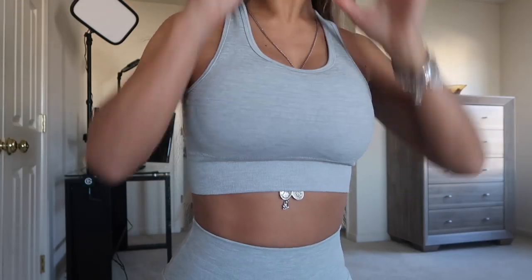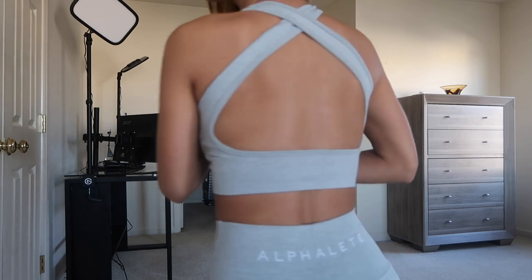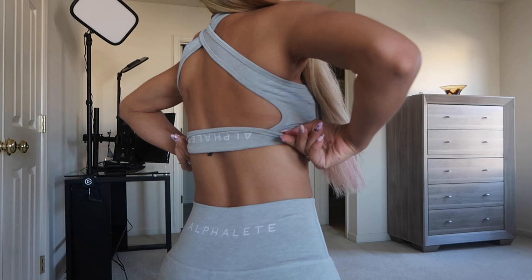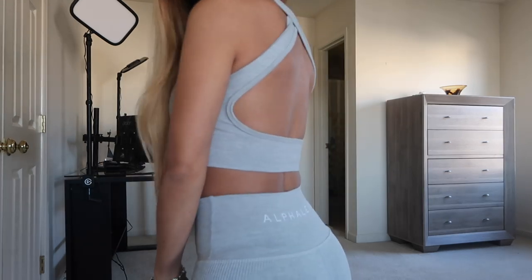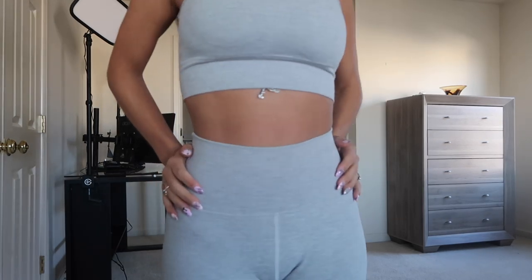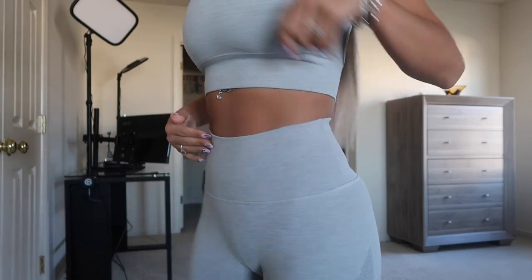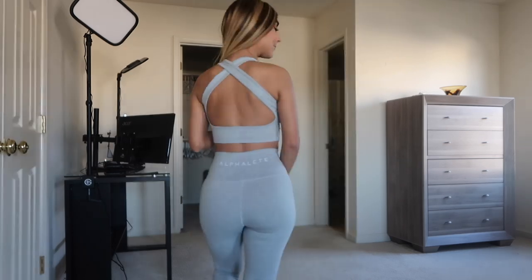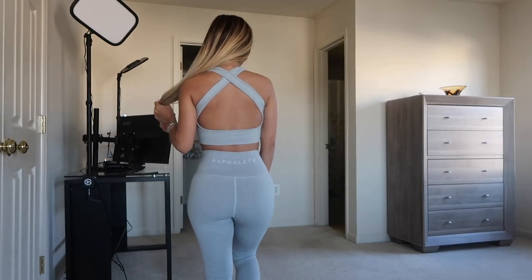Now, this sports bra is so freaking cute. It is cross-backed, and it does say Alphalete underneath here. I don't know if you guys can see that. As you guys can tell, these are super high-waisted, which is literally exactly how I like my leggings. I love super, super high-waisted leggings. Okay, I don't want to take it off.